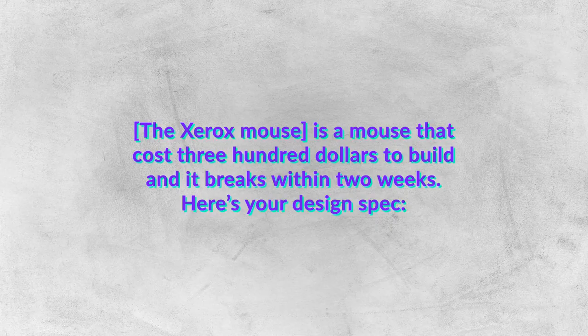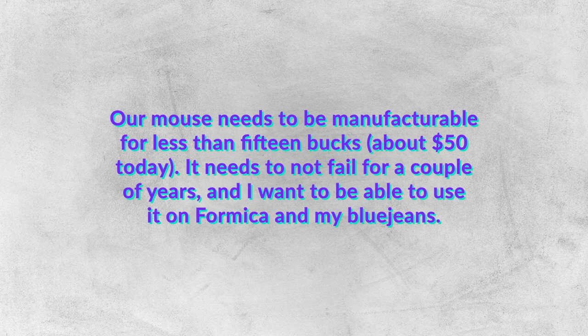Jobs, stunned at the sheer lack of vision, rushed back to Apple and had his team developing the next iteration of the company's personal computer line completely revamp their plans, demanding a window-based system with a mouse as a key component. According to Dean Hovey, Jobs explained to him later that week, "The Xerox mouse is a mouse that costs $300 to build and it breaks within 2 weeks. Here's your design spec. Our mouse needs to be manufactured for less than $15, which is about $50 today. It needs to not fail for a couple years, and I want to be able to use it on a Formica and my blue jeans."